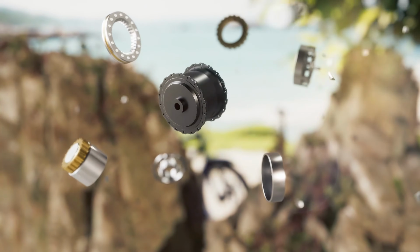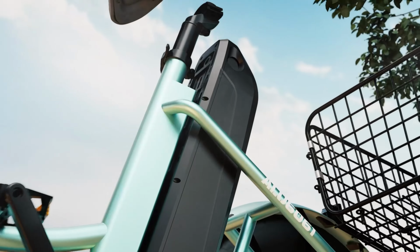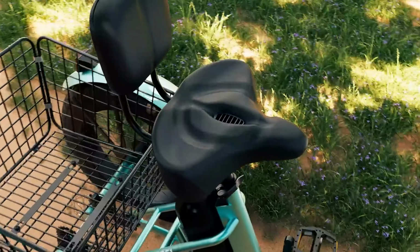Think you know e-bikes? Think again. These 15 electric trikes and bikes are completely rewriting the rules in 2026. Stick around for number 1. It's an absolute beast. Let's ride.